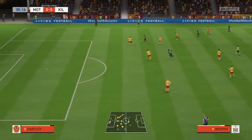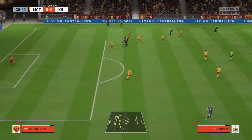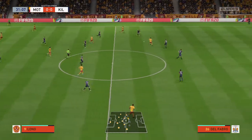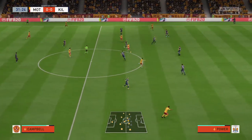And he gives it to Brophy. Brophy's got Kabamba inside him, but excellent defending. Campbell now to Hilton. Hilton finds Long. Long plays it in for Campbell.